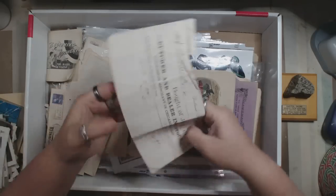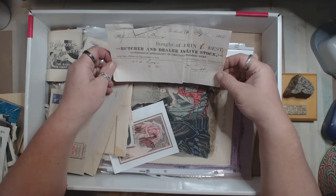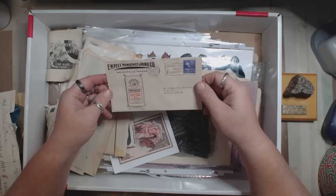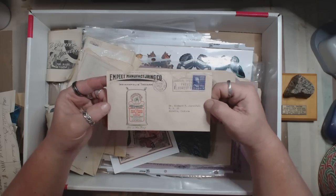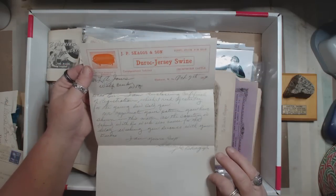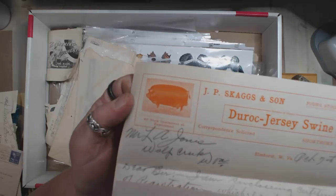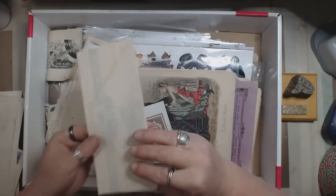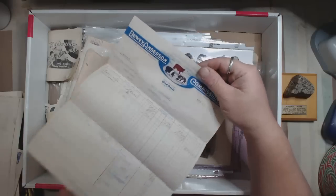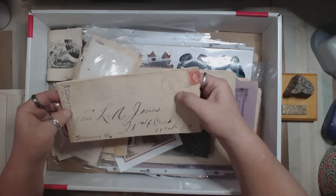So let's see what else is in here. Butcher and dealer in livestock, 1883. It's like a receipt. Oh, this is a cool old envelope. Look at that. 1919. Look at the image of the pig. Yeah, some cool old ephemera in here. 1943 on this one. 1919.